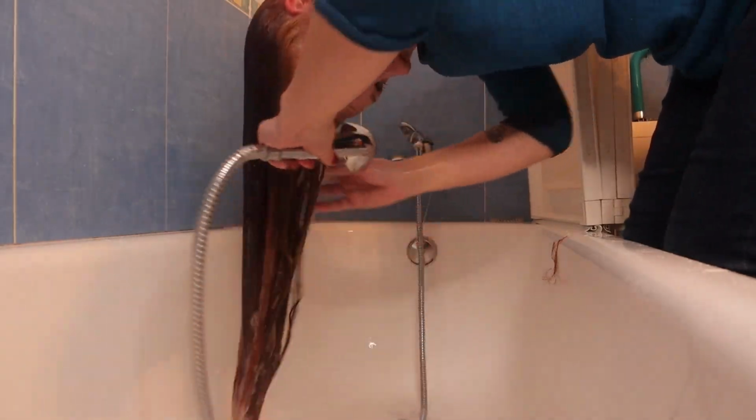I put it up in a towel, and then I will probably dry my hair, and I may wait until tomorrow in the daylight to show you the finished results. I really hope this turns out good. And it is now midnight and I'm about to dry my hair. I am in love with my hair. Oh my gosh, I love it so much.